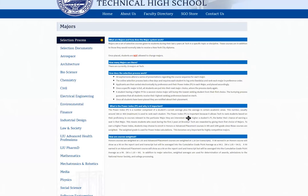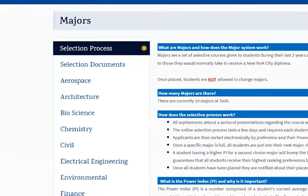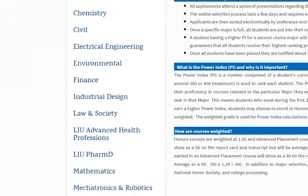To find out more about each major, you can go to the Brooklyn Tech website at bths.edu, click on academics, and then click on majors.